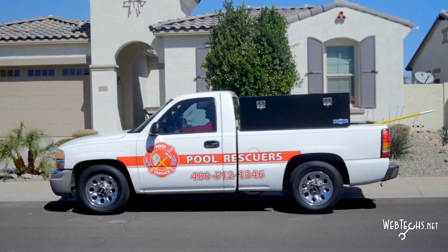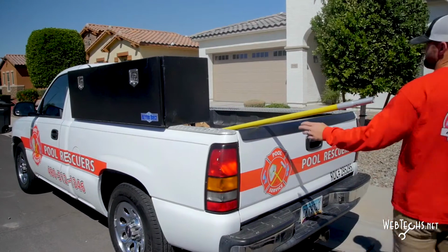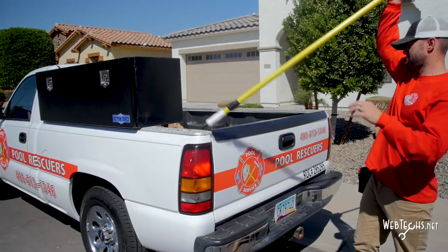At Pool Rescuers, our main focus is on providing a complete pool maintenance system that manages your pool correctly and provides the healthiest water possible. We have created a specific system that checks 4 primary areas and 3 secondary areas of your pool's condition each week we service the pool.